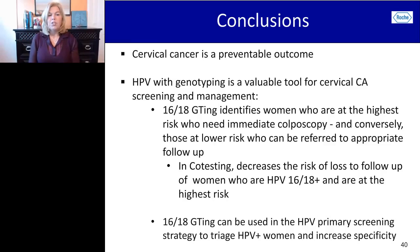Dr. Behrens, do you think that additional HPV genotypes other than 16 and 18 will be adopted into the guidelines for triaging cytology negative HPV positive results in co-testing?